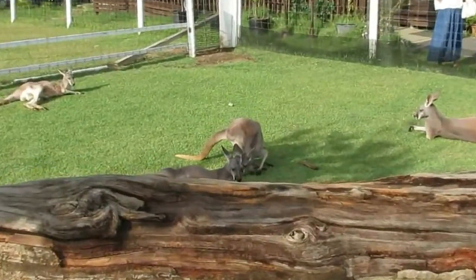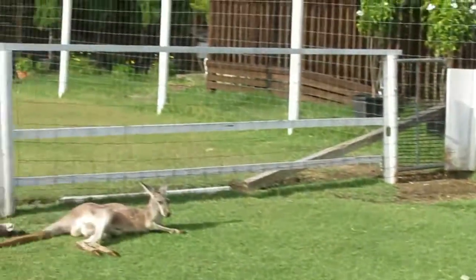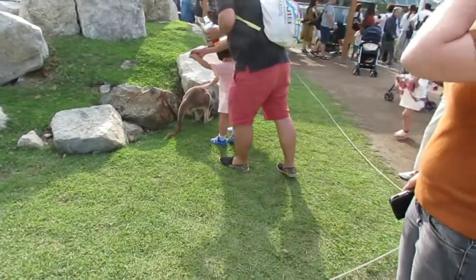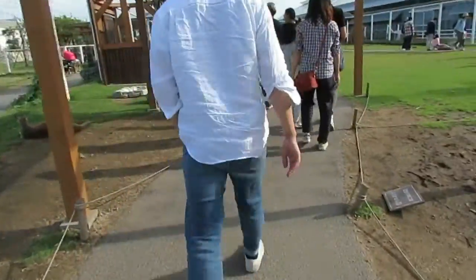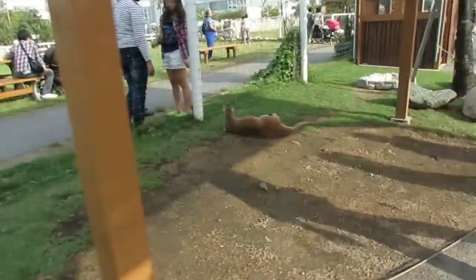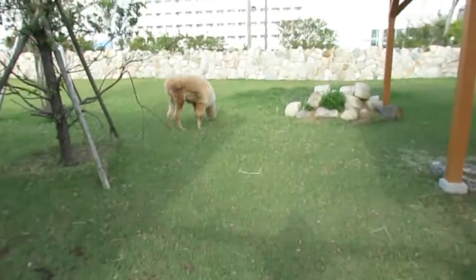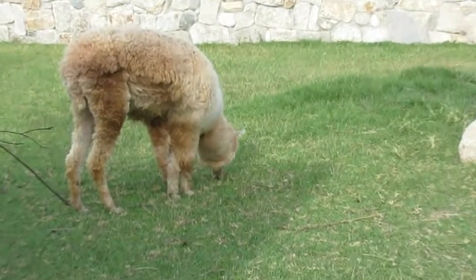The grassy areas were sectioned off and you weren't supposed to go there, but some people decided to go against that, as you will see in just a second. You couldn't pet the alpacas, but they were very cute and fluffy to look at.